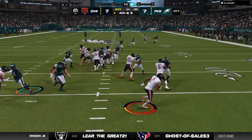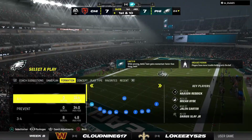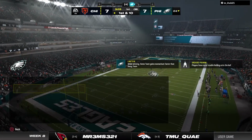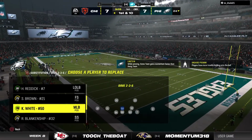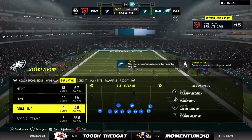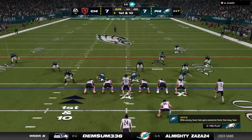Here's more on the return. And he gets up near the 25 to about the 24 before going out of bounds. A good return there, 17 yards. And the Bears take over. At the line, prepping for their next drive, the Bears offense.